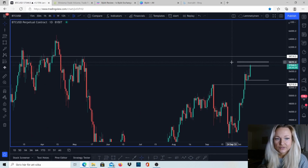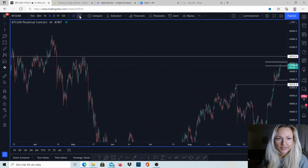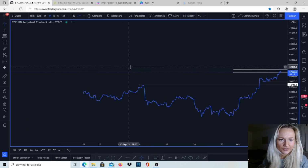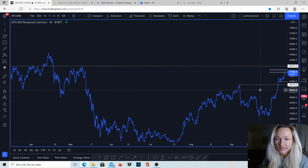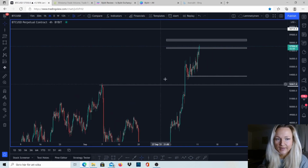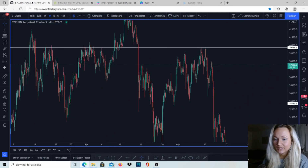I'm also using these two levels going back in time on the 4 hour to see where the market has been back in time, and we can see that we have been here before as a support, as a resistance, as another support and resistance. I took it on the 4 hour charts. You can see how that looks. So I've been taking these two levels from the past, because we don't have anything else to look for right here on the chart. It's empty. So what we do, we need to go back in time and see what actually happened.